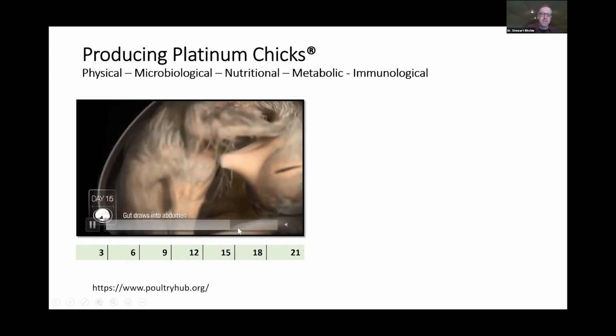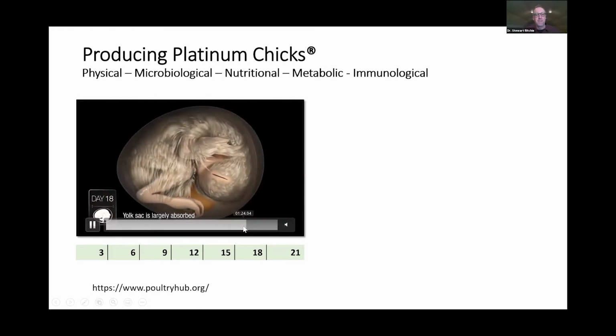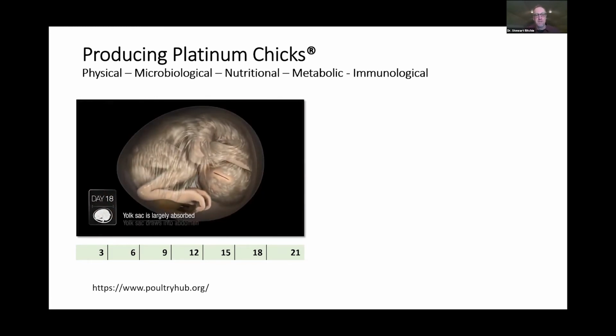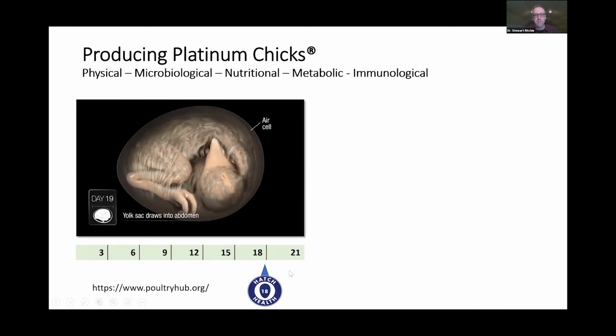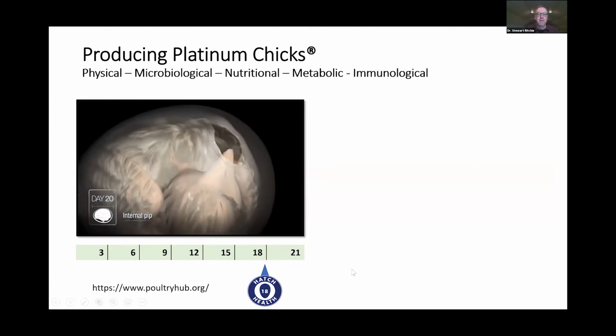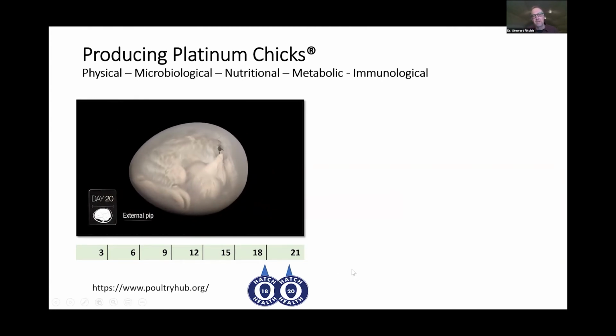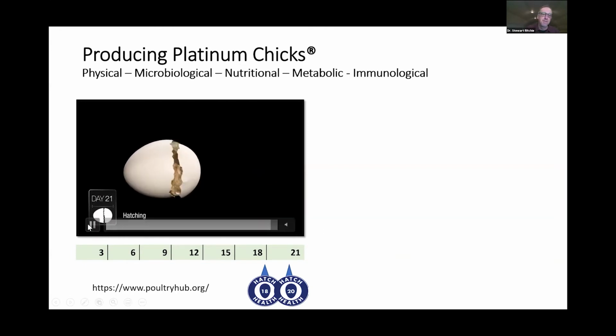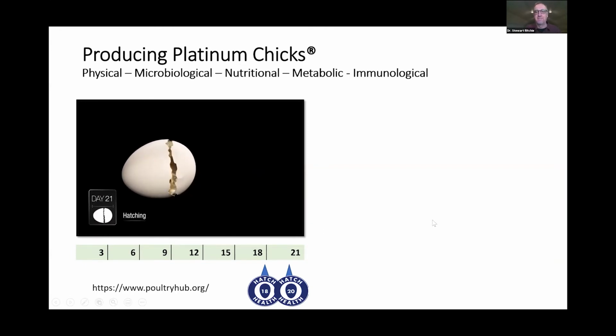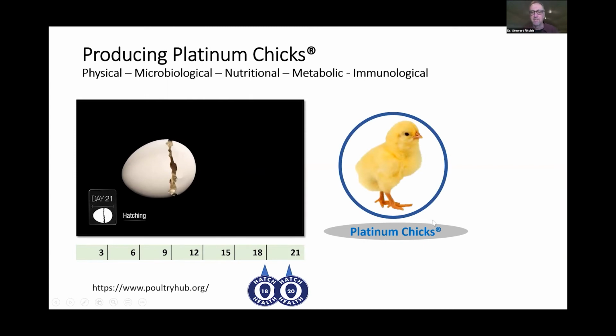But right around day 18 or so, we see there's a transfer happening, and the optimum transfer happens. And this is where we're working really hard to understand that. And right around day 20 or so, the pipping process and the hatch profile. And so it's such a fascinating field. And what we're after is to produce, okay, we called it a platinum chick.